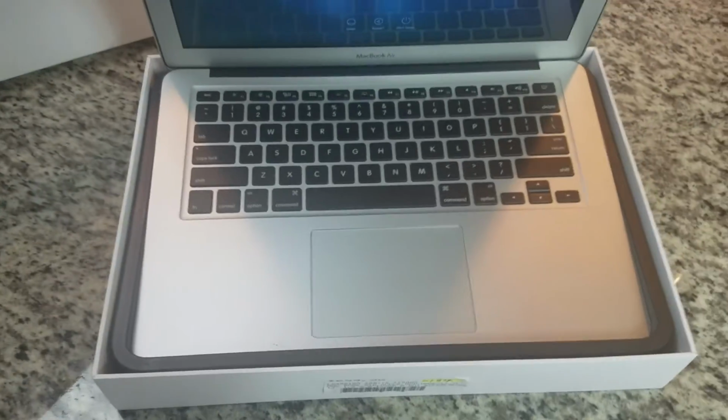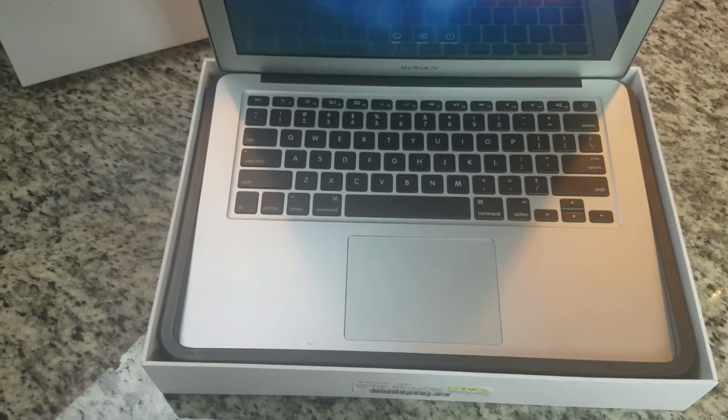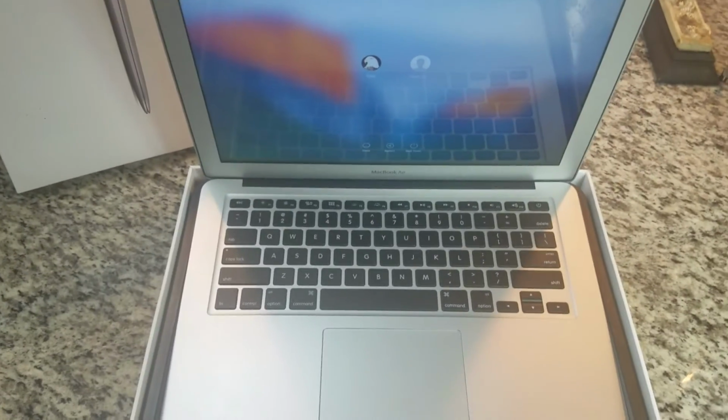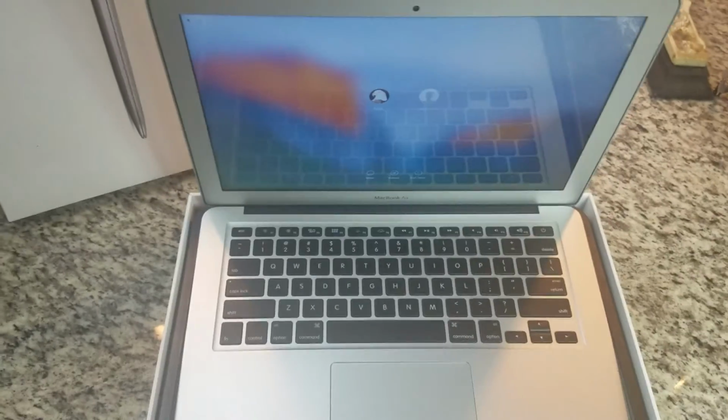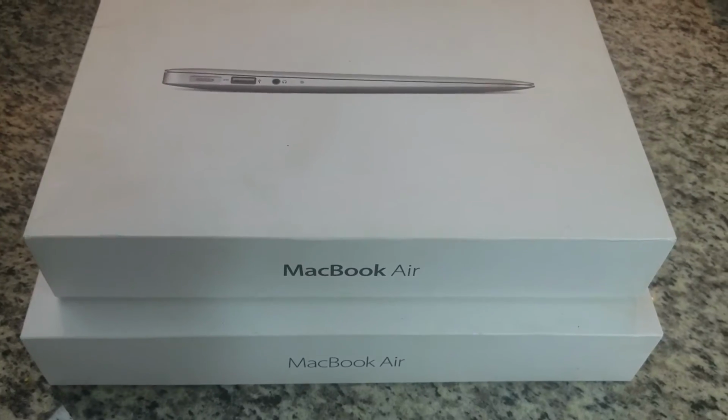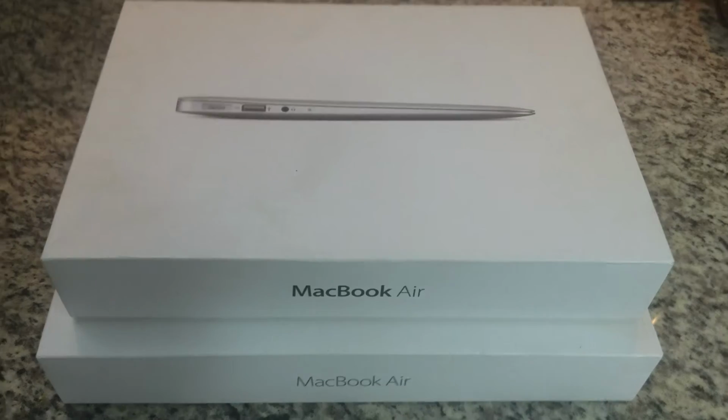So just by virtue of going to the pawn shop and buying this machine, I've made $120 for pretty much nothing. So that's one machine that I got. I got a total of 2. I'm going to show you guys the other one. Just give me a second here. Okay, so here's the second baby.